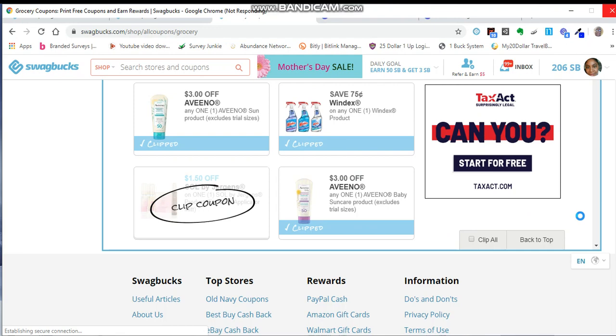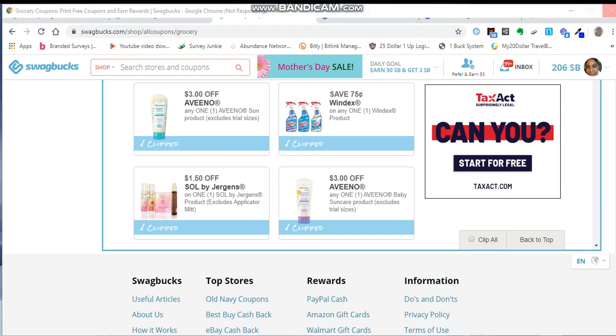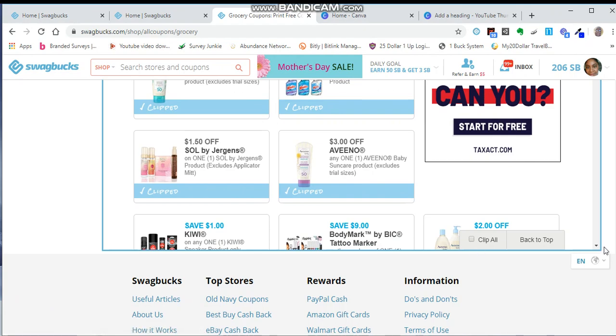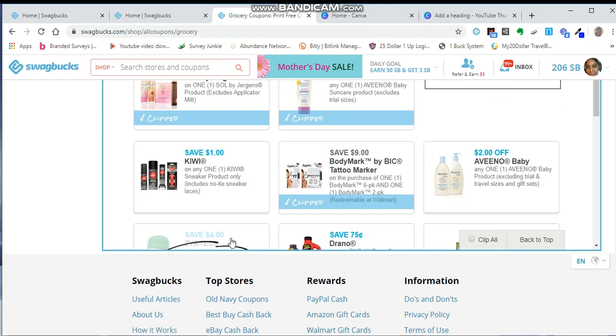You guys want to be clearing your history on your laptop or desktop or computer if you have one. It'll cause it to go super slow if you don't. After this video, I'm going to be clearing my history because it's causing my computer to go slow. So just clip the coupon, clip it. Just wait for the page to fix itself.